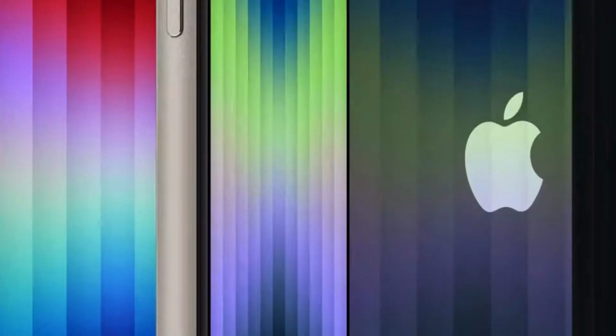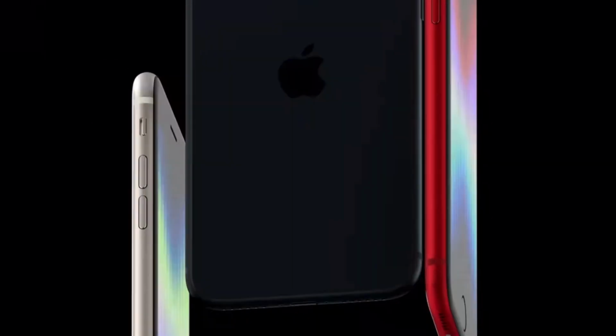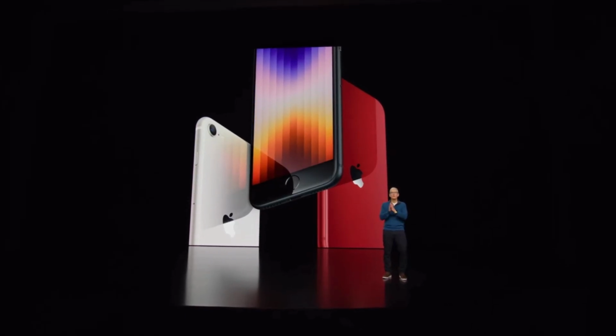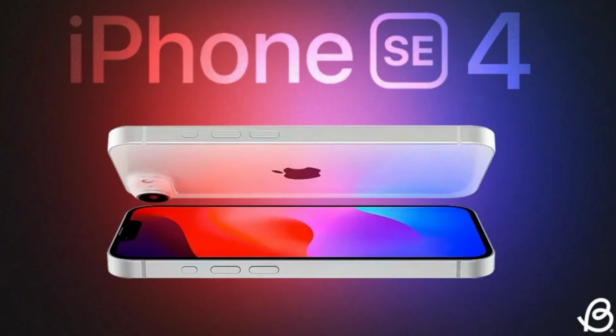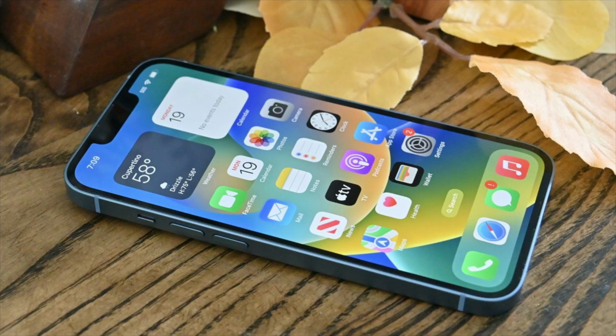With over 2 years passing since the release of the iPhone SE3, it's clear that Apple is preparing a major overhaul for this budget-friendly device. In this video, we'll explore everything we know so far about the iPhone SE4, from its design to its performance, camera improvements, and all the differences compared to the SE3. If you're looking for a more powerful modern iPhone at a lower price, this could be the one for you. Let's break it all down.